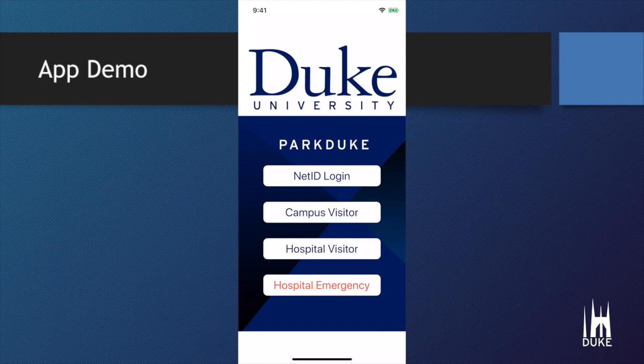From the original list of 40 ideas, these are the features that we have implemented in our app over the last 10 weeks.